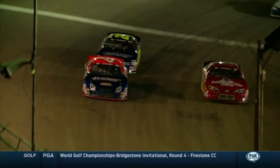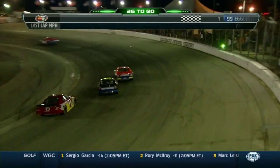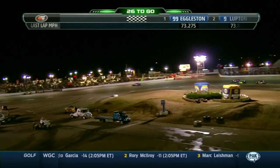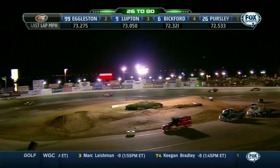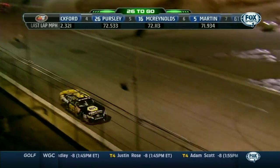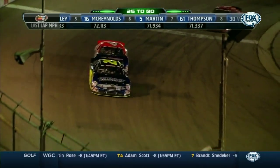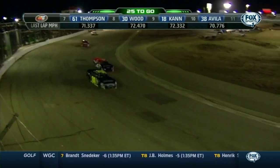In action on every corner of this track, and right now we notice that the number 6 has made it around Greg Pursley, so give Bickford third spot at least for now. Pursley jumps back to the bottom. You see right side of your screen, side by side, going in turn number 3. Pursley looks like he has the advantage back. Down to the bottom, Greg Pursley trying to take it, and he slides it really hard off of the corner, but he goes back to 3rd.